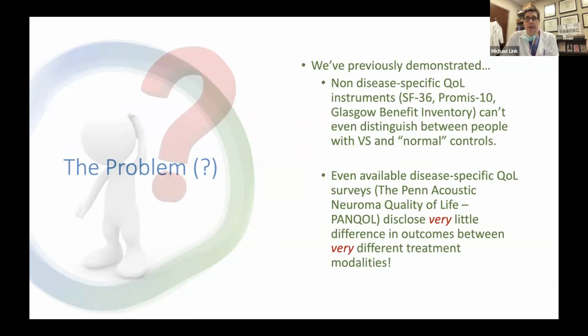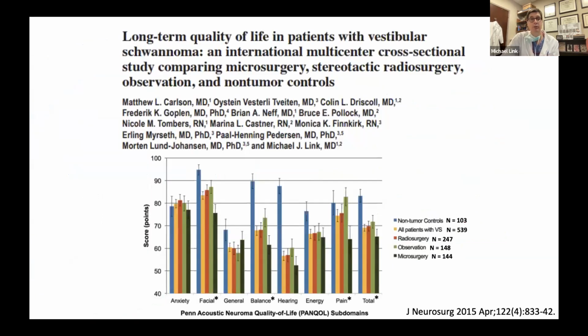So as Dr. Carlson noted, we've shown that these other instruments can't even figure out who has a tumor and who doesn't. And I got to say, surprising to me, and I'll even say to us, is there's very little difference in outcome between very different treatment modalities. I'm sure as everybody on this webinar understands, having a major intracranial operation is much different than doing nothing or having a one-day outpatient radiation treatment with gamma knife, for instance. So why aren't there differences? And it could be that there really are no differences. It doesn't matter what you do, you will end up in the same place, or it could be that we're not asking the right questions.